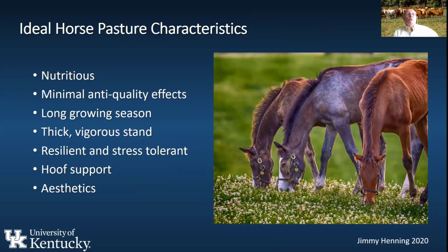So an ideal horse pasture will be nutritious. It'll have minimal anti-quality effects, and usually the one we think of first is the toxic endophyte of tall fescue. We'd like the forage to grow as long as possible, to have a thick stand, to be resilient and stress tolerant. We don't want a small drought or a period of hot weather to cause us to lose a forage stand. And as we said before, we want the forage to provide hoof support. And of course, aesthetics matters, and forage crops help the horse farm to have a very positive aesthetic characteristic.